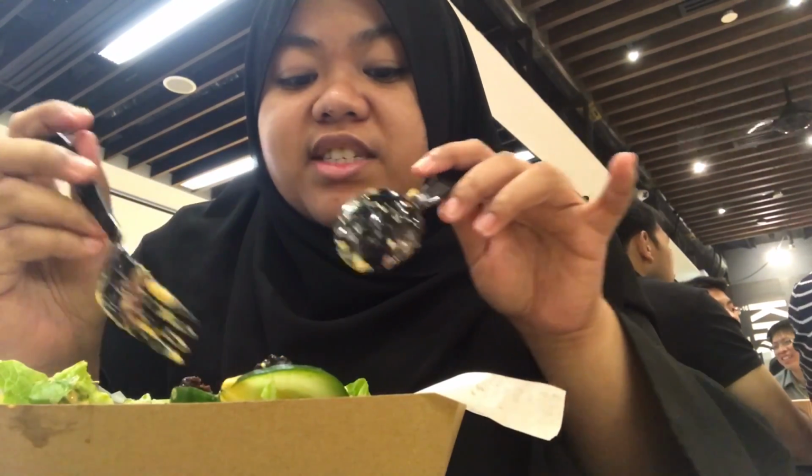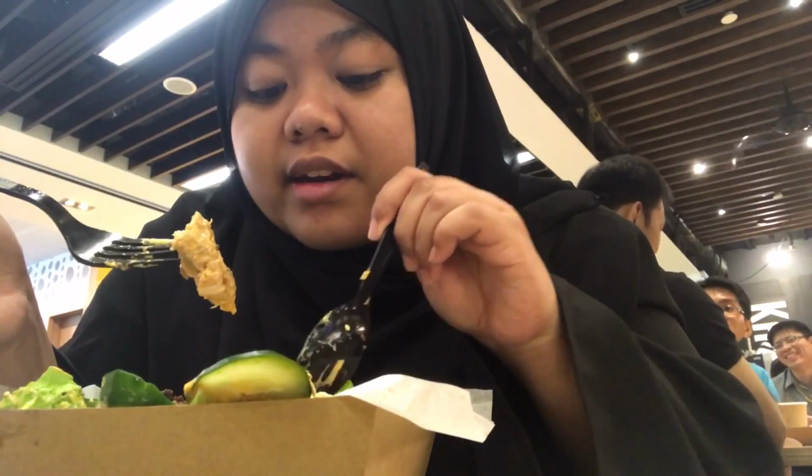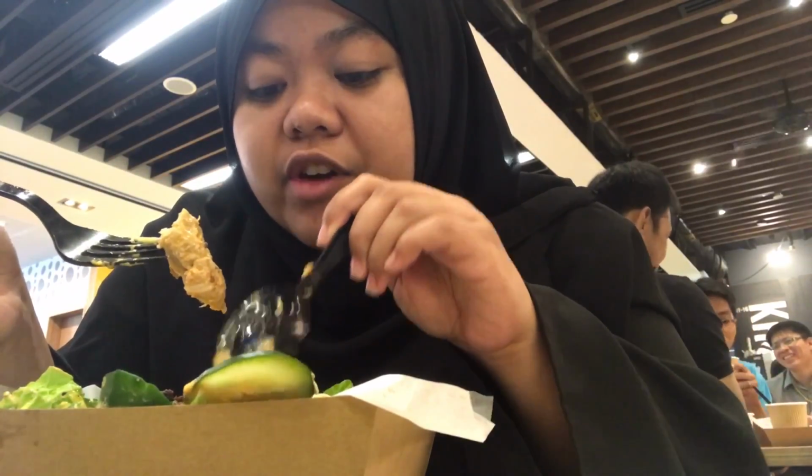I really love the dressing because it's really spicy, since it's called spicy chicken salad, right? Thai spicy chicken salad. And this is a chicken. It's really nice, it's really tender and the outside is very crispy as well. So yeah, let's try it.